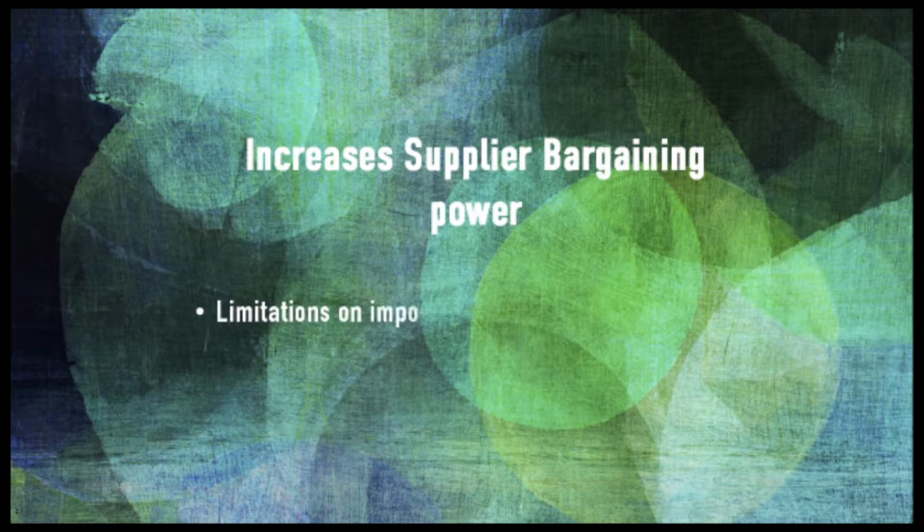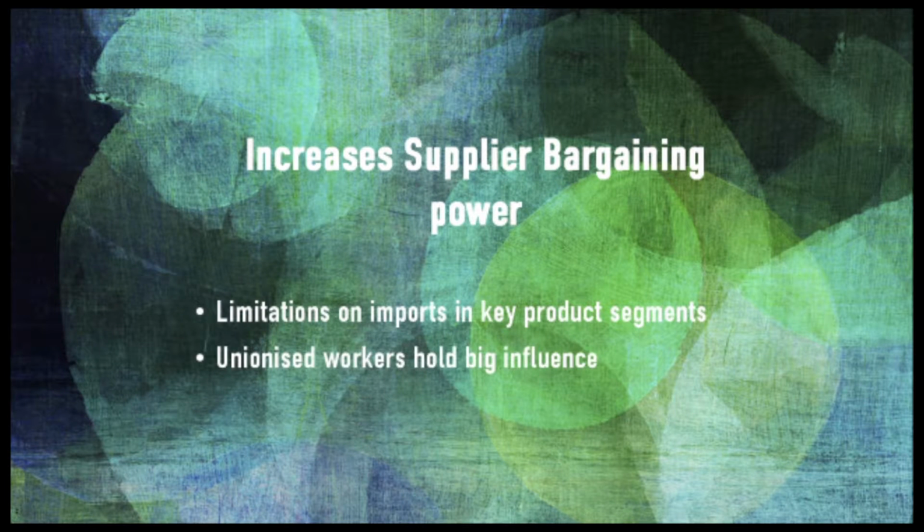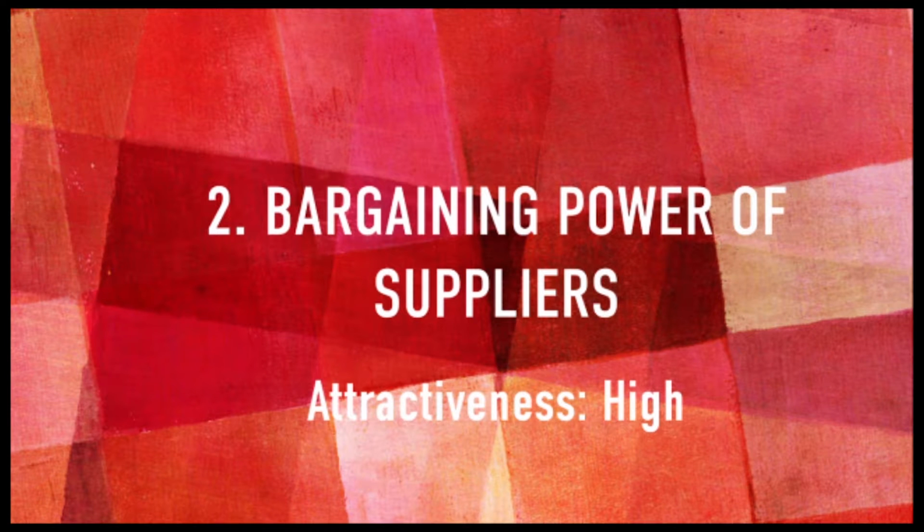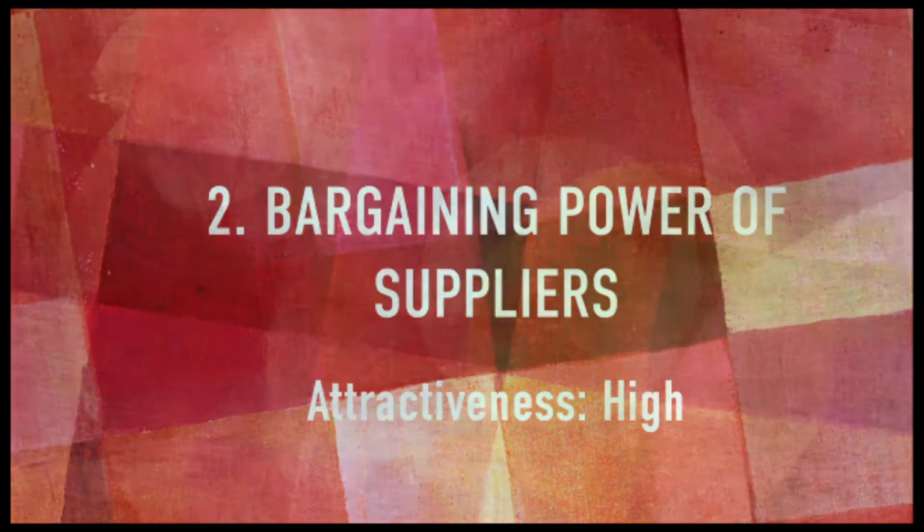One reason for decreased supplier bargaining power is the limitation on imports due to anti-competition laws. This, however, is mitigated by the availability of local producers and the infrastructure for local manufacturing. Thus, the overall attractiveness for the bargaining power of suppliers is high. This is due to the competitiveness and variety of options amongst the existing suppliers.